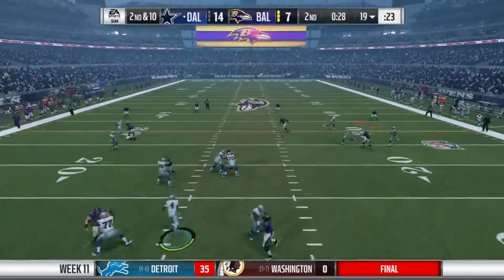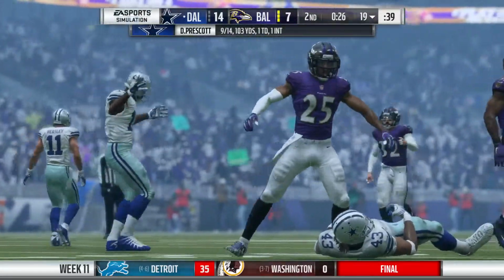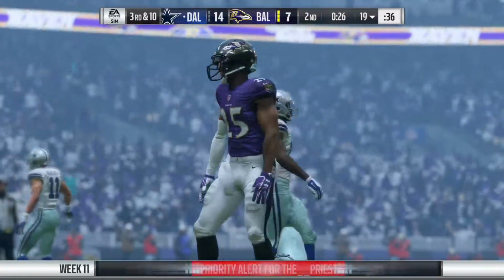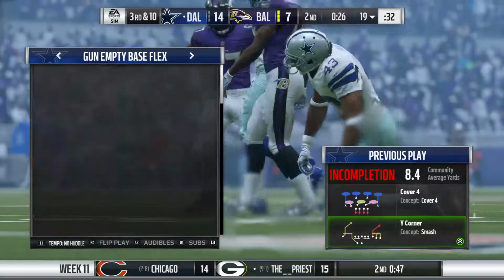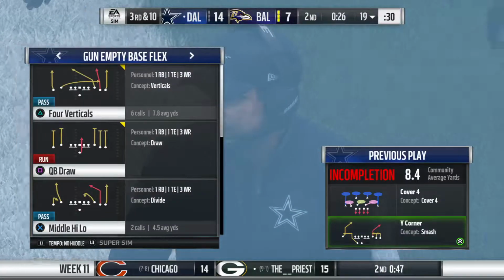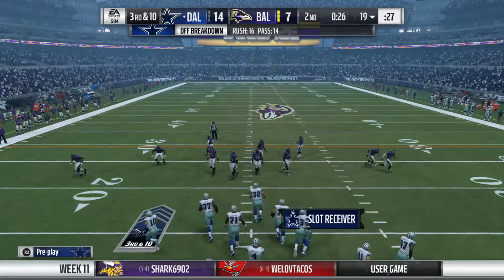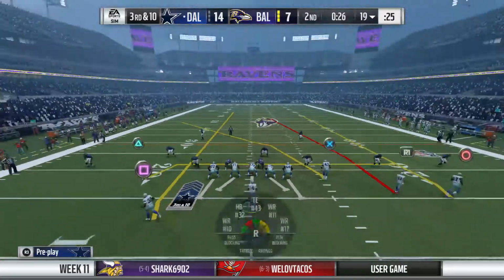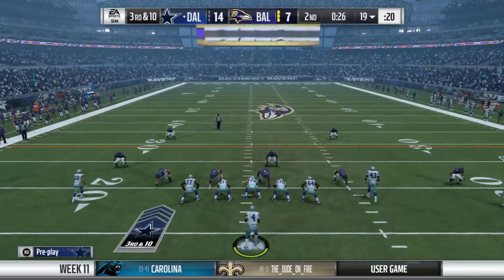A second down throw for Prescott. And incomplete there. A nice hit jars the ball free and brings up 3rd down. Well, he kind of forced that one there, didn't he? It's almost like he predetermined where he was going to go with the football. Yeah, he wasn't really going through progressions. He wanted to go to his top guy. You do that against this defense, they'll make you pay, won't they? Yeah, they certainly will. They react very quickly to the thrown football.